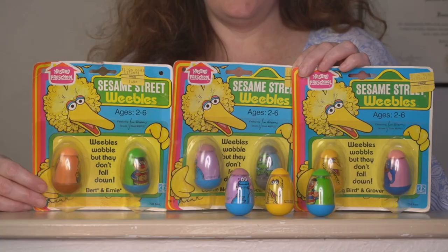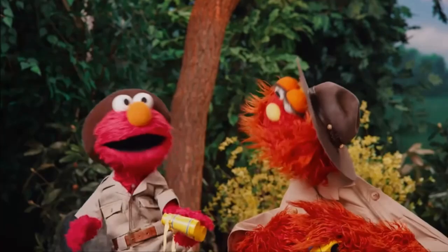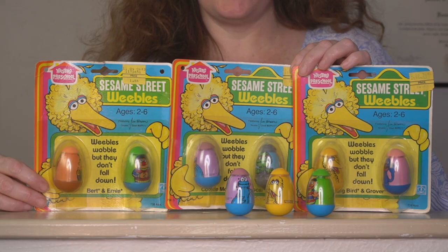As Weebles increased in popularity, they released well-known characters such as Sesame Street. They look so comfy and cozy! This is the complete line of the Sesame Street characters.